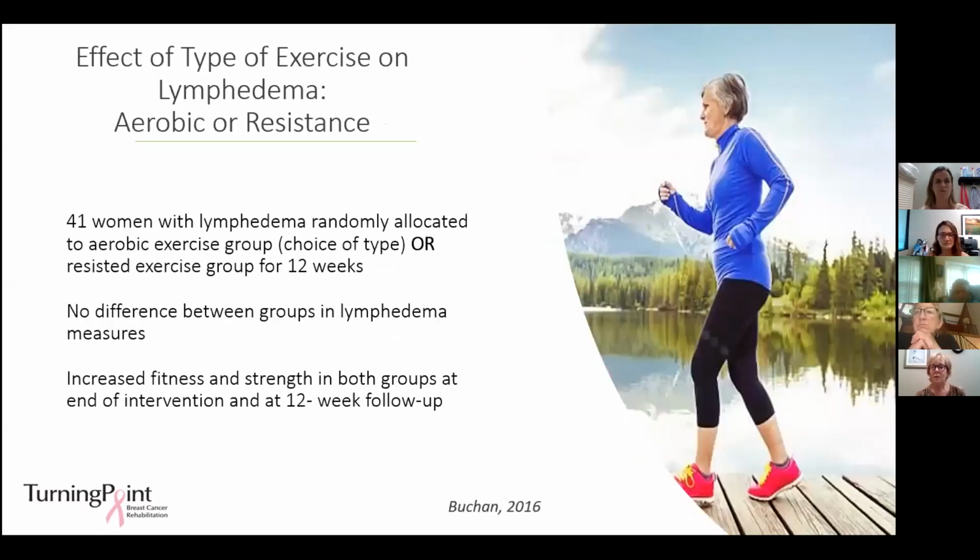So one question that has come up is, does it matter what kind of exercise? Are we talking about aerobic exercise like brisk walking or running, or resistance? For a while, it seemed most of the studies were done on resistance exercise, so we kind of assumed you needed to be lifting weights. But from this study, it actually appears that both aerobic exercise and resistance exercise may be helpful in decreasing lymphedema and decreasing risk of lymphedema. So basically, the bottom line is both.